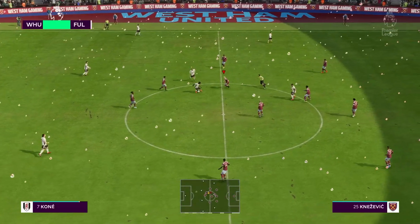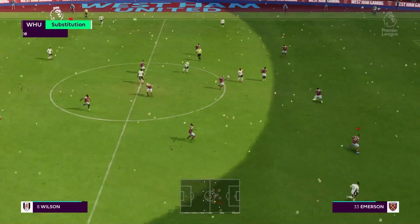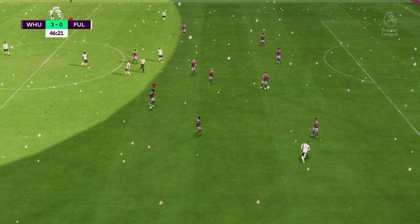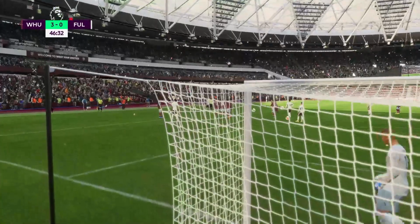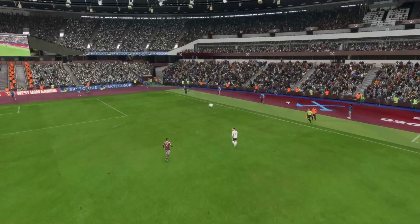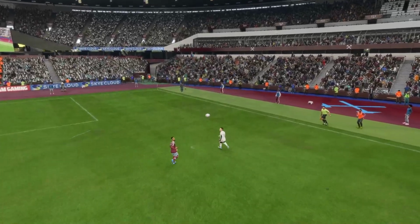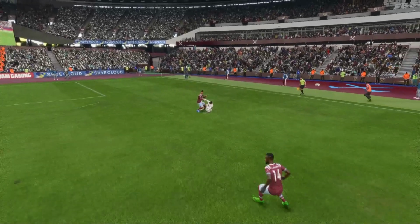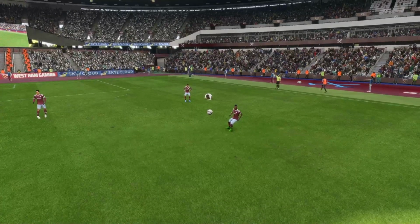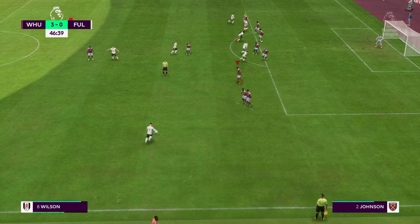So, second half underway, Knezovic at holding mid with Douglas Luiz. Knezovic, what's that? Was that a foul by... Did I not win that header cleanly? Am I insane? All right. I'll admit I'm wrong. Won't be the last time. They won it, and I just ran into them. That's a foul. That one's a foul. I'll take that. Free kick for Wilson again.